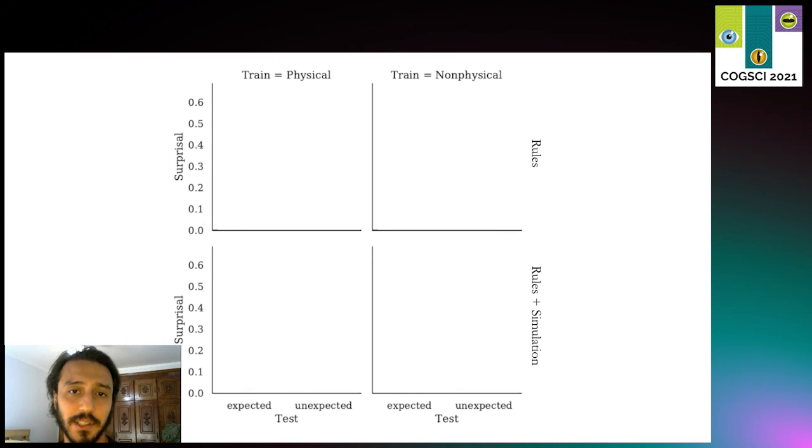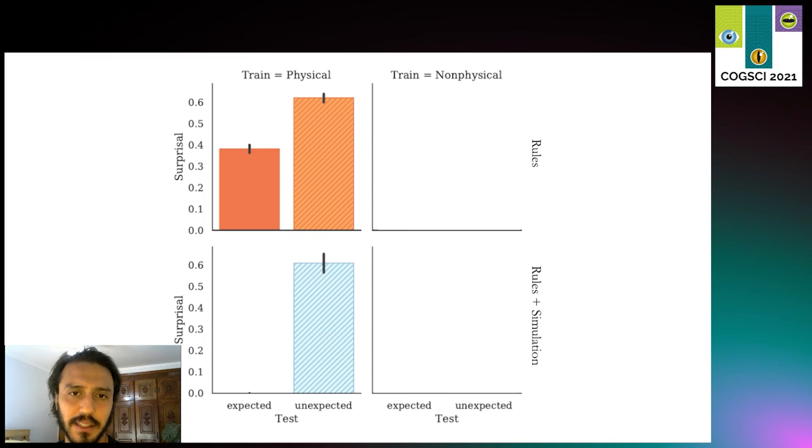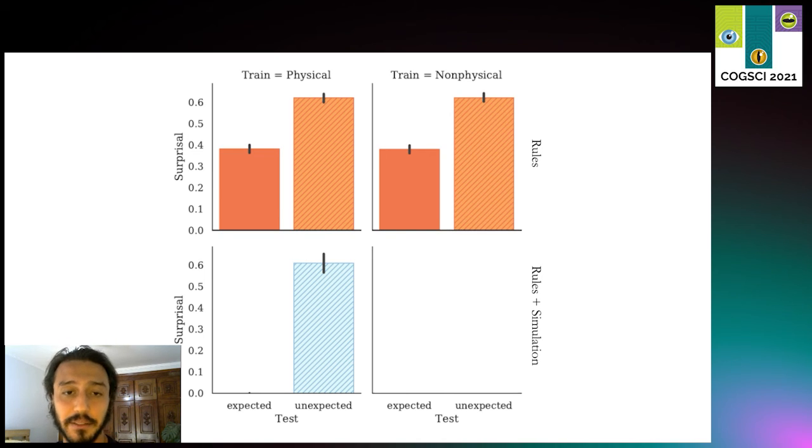So, in the condition with physical training data, again, both models find the unexpected test events more surprising than the expected ones. But like before, the model predictions differ in the non-physical training condition. Here, the pure rules model learns a rule about the relative heights of the cover and the box and makes the same predictions, disregarding the physical implausibility that comes from the fact that the cover had a false top.